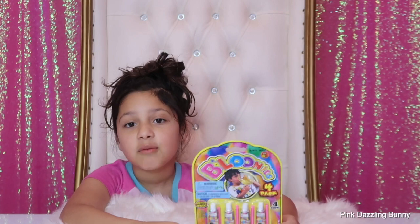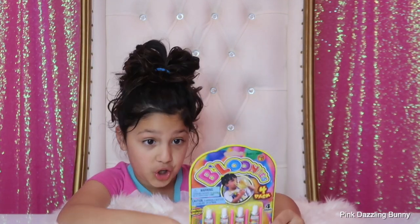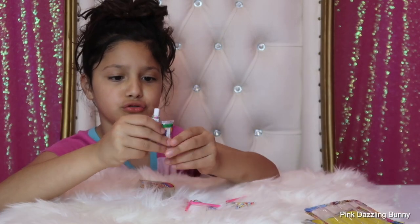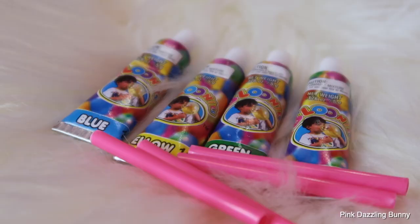We recently purchased these Bloonies. Now let's see if they actually work. It's so small. It's like a little paint. This is how they look. They come with four pink straws.